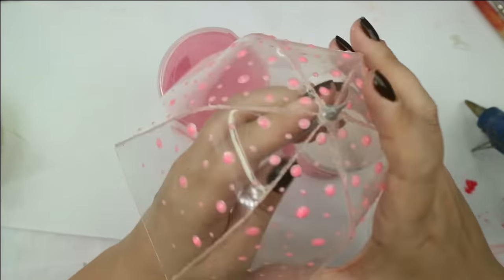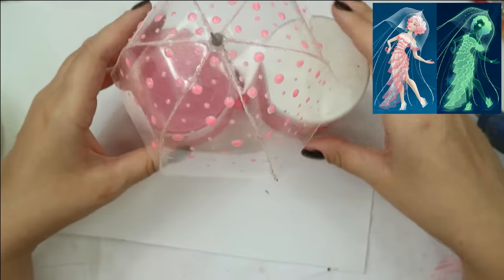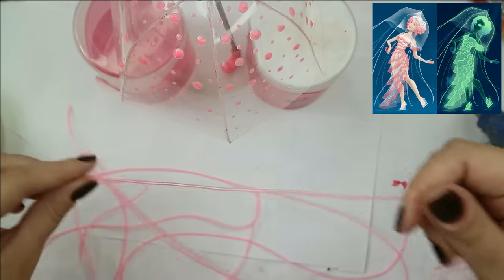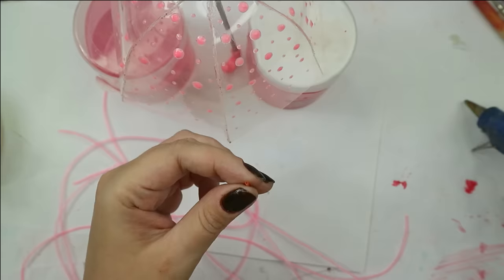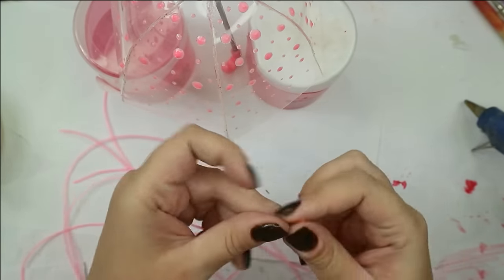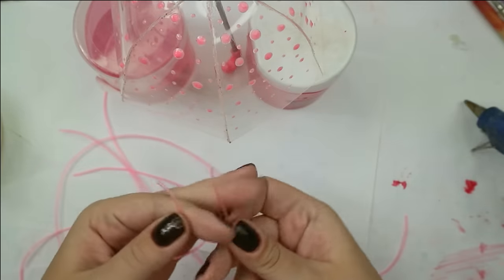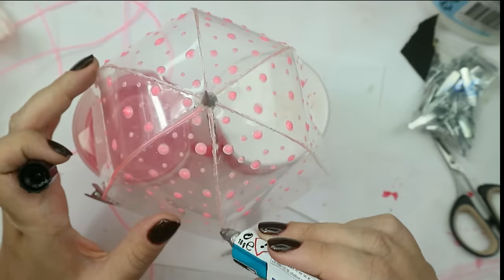But now we still need to make these long things hanging from the umbrella. Check it out, I've bought these glow-in-the-dark strings, I don't know how to call them, they're very thin and tiny plastic tubes. They're supposed to be glow-in-the-dark, so it's ideal for us. And now I'm going to glue them to the umbrella.